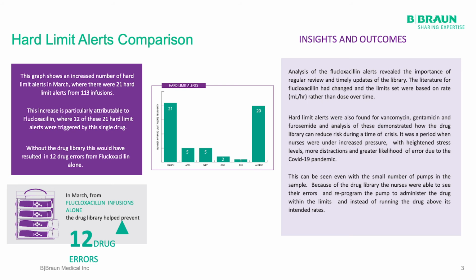So that shows how important it is that these libraries are reviewed on a very regular basis to reflect the literature, because the drug library is only as good as the literature that you use to put those limits in.